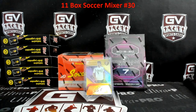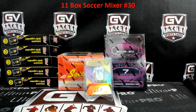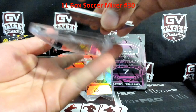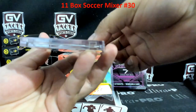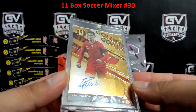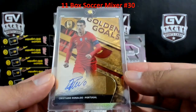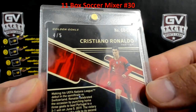Hummels for Germany is on stand. I think it pulled this exact same card from maybe the same person, I think. Golden Goals autograph. Cristiano Ronaldo. That is sick. For Portugal there, numbered to 5. 4 of 5. Portugal, Cristiano Ronaldo. That is Rob.